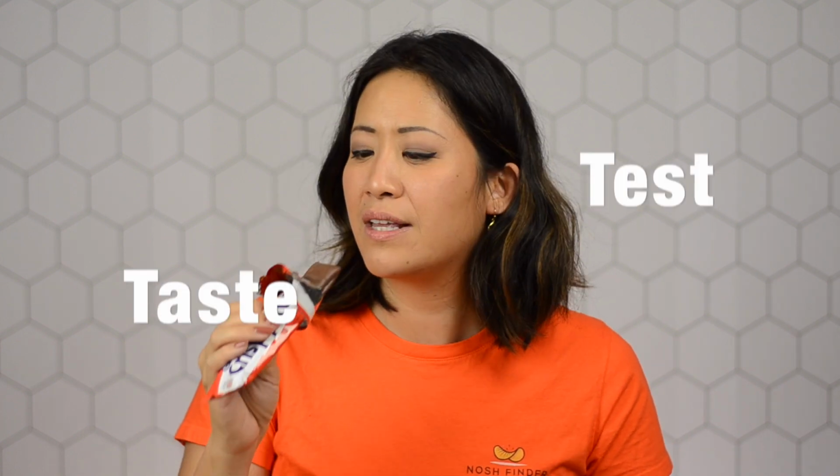I might be getting some peanuts. It might be like a Butterfinger. So I think this might be like a flatter version of an American Butterfinger. So let's try it out and see how it tastes.